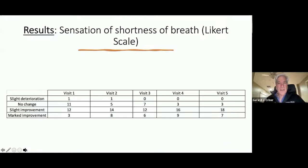When we looked at the sensation of shortness of breath over the period of time, patients tended to show an improvement of their shortness of breath with a slight improvement in the majority of patients, about 75%, and a marked improvement in about 30% of the patient population. So again, this wasn't controlled, but it showed that this patient population trended after the period of 90 days to show an improvement in shortness of breath.